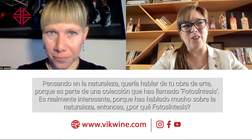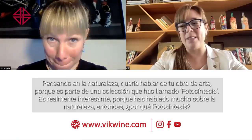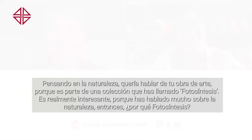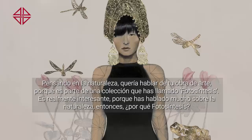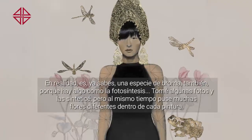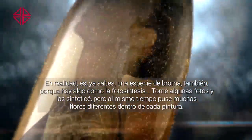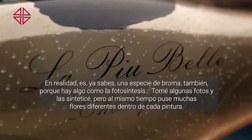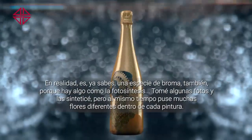And speaking of nature, I wanted to talk about your work of art, because it's part of a collection you call Photosynthesis. Really interesting, because you talk a lot about nature. So why Photosynthesis? Actually, it's kind of a joke also, because I took some photos and I just synthesized them.